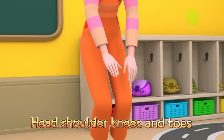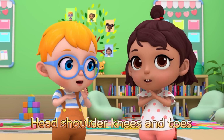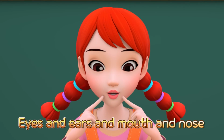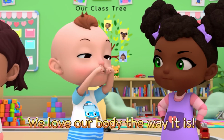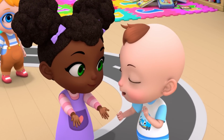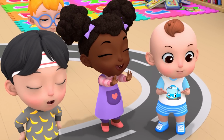Head, shoulder, knees and toes, knees and toes. Head, shoulder, knees and toes, knees and toes. Eyes and ears and mouth and nose. We love our body the way it is. I have 10 fingers. Wow, that's cool. You have 10 fingers too. What? I do?